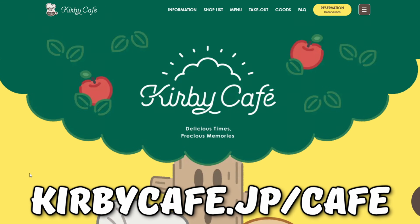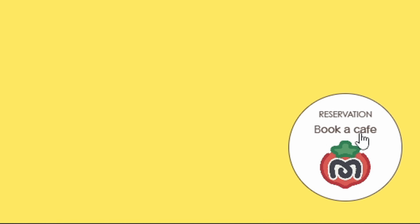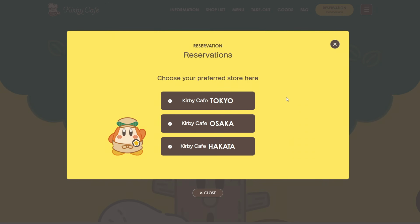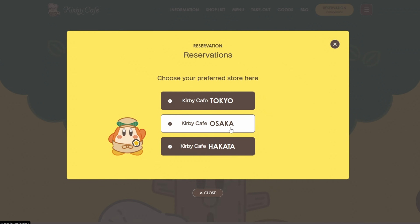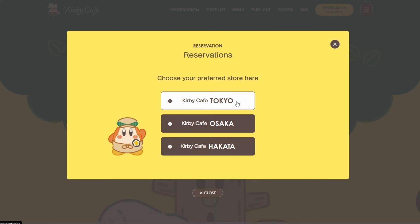So to actually get to the website, you have to go to kirbycafe.jp/cafe, and to book a reservation, you actually can click this cute little tomato in the bottom right hand corner, or you can click this yellow button in the top right hand corner. And because Osaka is now finally open, you can book reservations for Osaka, Hakata, but what I'm going to be doing is booking reservations for Tokyo.